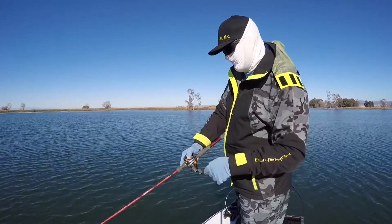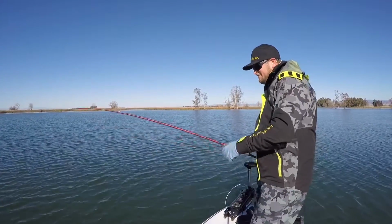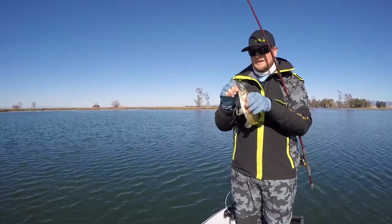There we are. First fish. Tiny guy. Little fish, but it's telling me something.